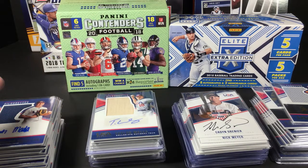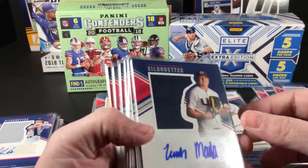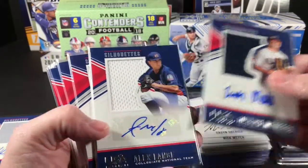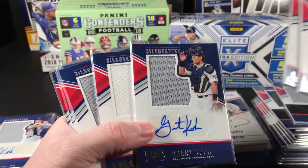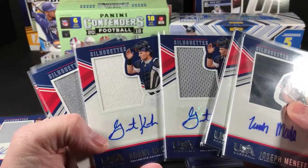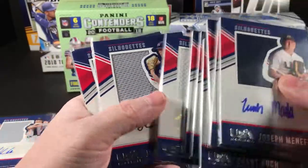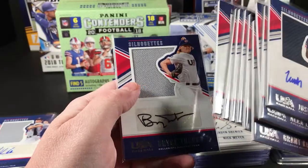Alright, let's get started. I'm going to start off with the silhouettes. Most of these are numbered to 199. There are a few exceptions. So Menifee, Lang, two Grant Koch, I don't know why I can't say that, but gray and white. Alex Fado, Brendan McKay, not bad. Ryan Weathers, John Olson, Steele Walker, Bryce Tucker.